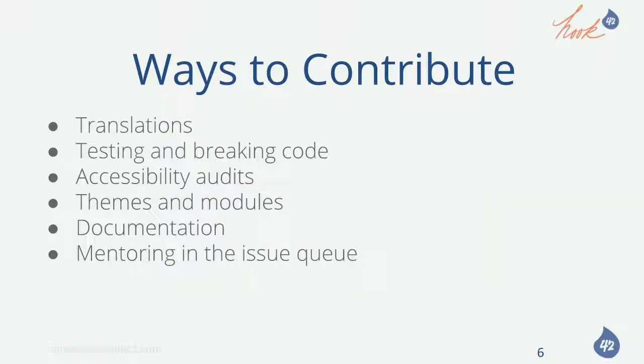And there are many ways to contribute. You can test and break code. You can run accessibility audits, because accessibility means diversity and inclusion, and that's really important, and a lot of people don't think about that. You can go to localize.drupal.org and contribute with translations. You can give back by giving themes and modules back to the Drupal project. And then you can mentor in the issue queue.